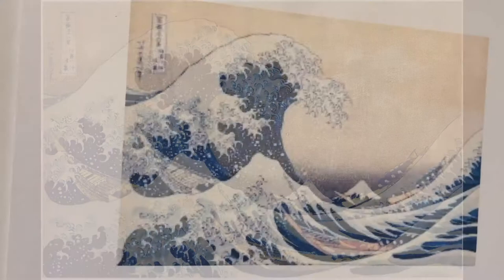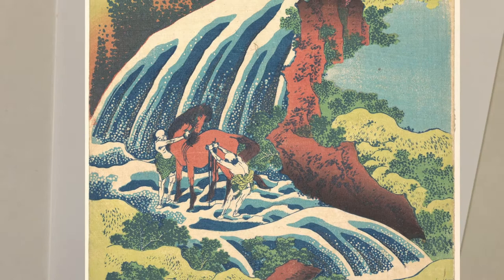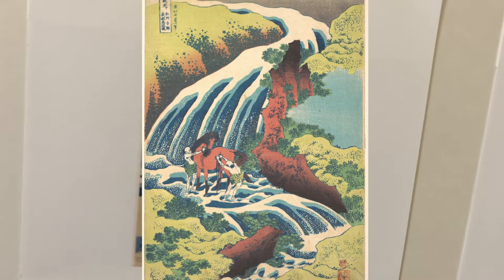And when we go down to here, these people are washing their horse. Now, I did own a horse, and yes, you do have to wash them from time to time, but this was not a scene that was typically portrayed by the artists that were working in his time, because it was just what the everyday people did.